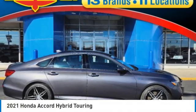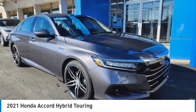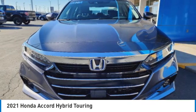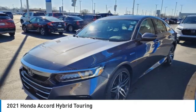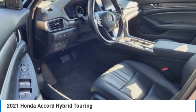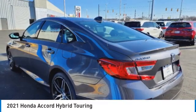Make a great choice today with the 2021 Accord Hybrid. Honda Accord Hybrid is a thrifty mid-range punch, about 600 miles on a tank full, comfy space for 5, a hushed voice. This vehicle has less than 30,000 miles.